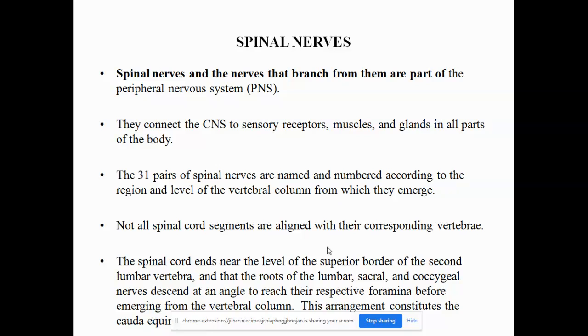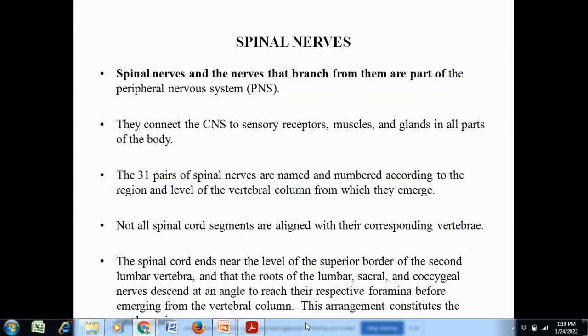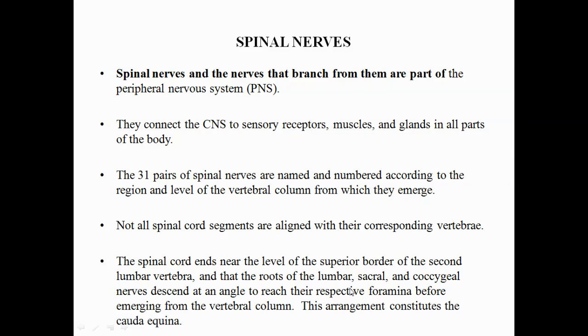Not all spinal cord segments are aligned with their corresponding vertebrae. The spinal cord ends near the level of the superior border of the second lumbar vertebra. So we have seen in the previous class, the spinal cord is not complete. It will end near the second lumbar vertebra, and the roots of the lumbar, sacral, and coccygeal nerves descend at an angle to reach their respective foramina before emerging from the vertebral column. This is called a horse tail like arrangement, and you would have studied about this. This arrangement constitutes the cauda equina, the horse tail.